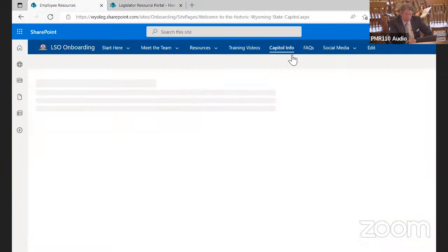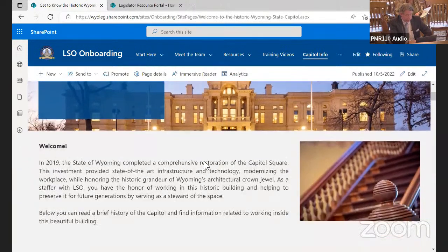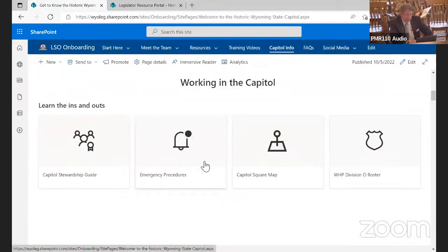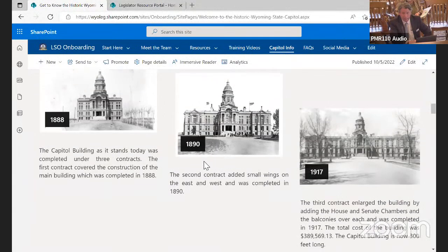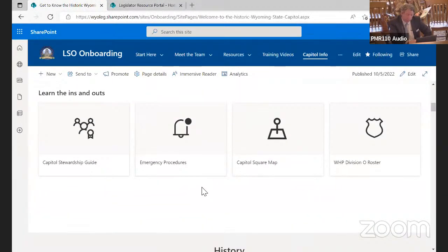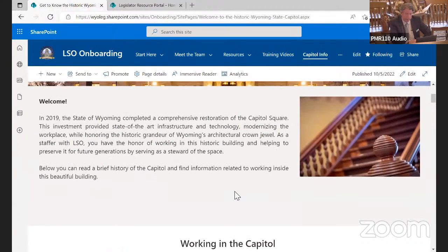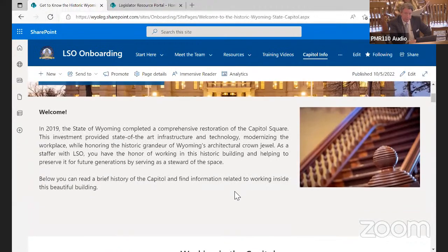You also have information about the Capitol. You know, if you're down here in session and maybe someone from your district comes down here and visits you, there's some information here that you could learn about the Capitol and maybe do a tour or that type of thing and be able to explain some stuff. So I just wanted to go over this concept with you and say this is what we're doing for our office, and this will be available for the new legislators that are going to be starting in January, but are going to start training next month after the election.